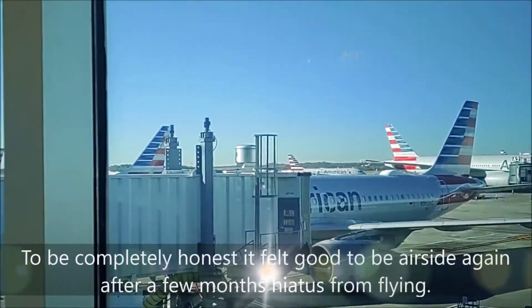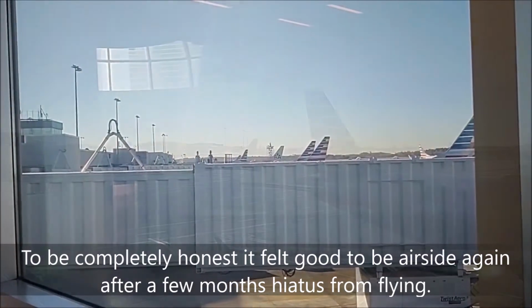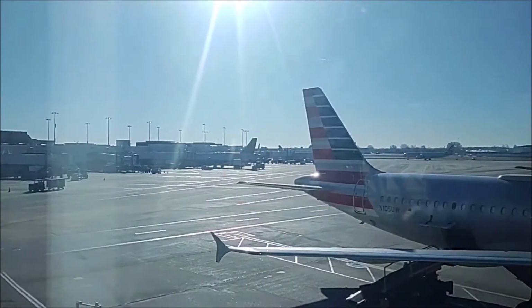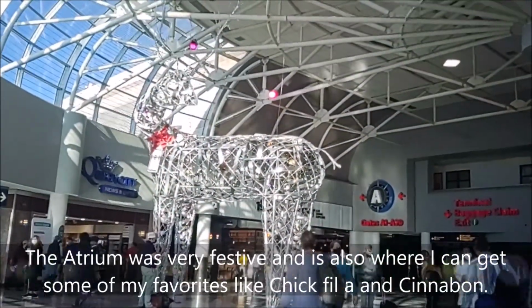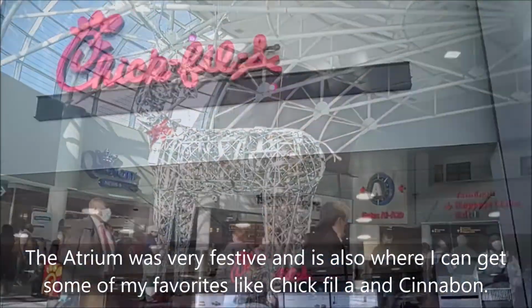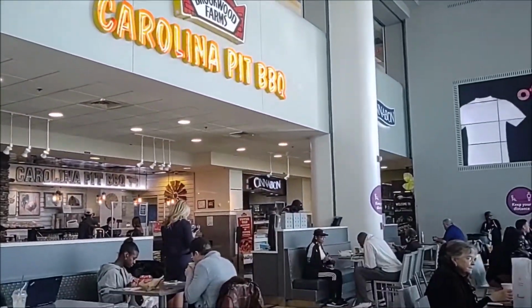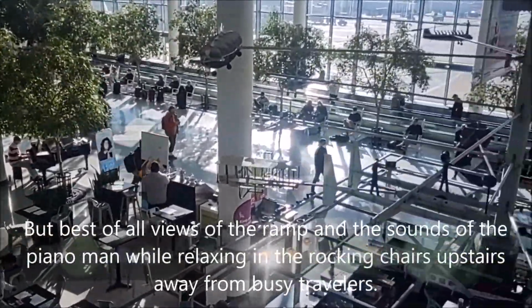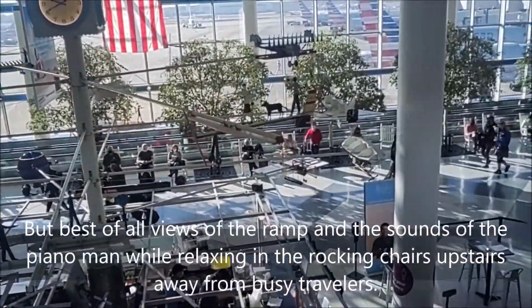To be completely honest, it felt good to be airside again after a few months hiatus from flying. The atrium at Charlotte Airport was very festive and is also where you can get some of my favorites like Chick-fil-A and Cinnabon. But the best part is all the views of the ramps and the sounds of the piano man while relaxing in the rocking chairs upstairs, away from busy travelers.